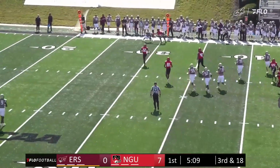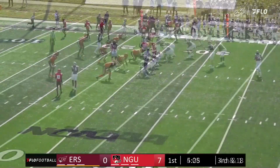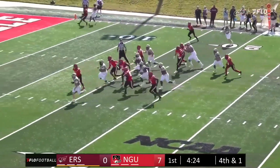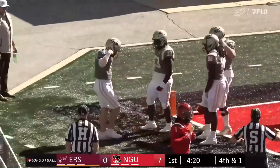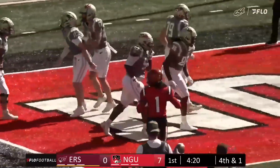Instead, he goes to the sideline, and he connects, and breaking free, pushing forward close to the sticks. Inside the 25-yard line. Direct keeper is going to be enough, and more. Pender all the way into the end zone. Touchdown, Erskine. It's 7-6. Pender with the quarterback keeper. North Greenville just thought that ball was going to Lucky.